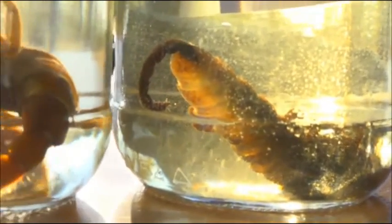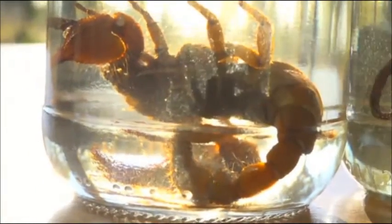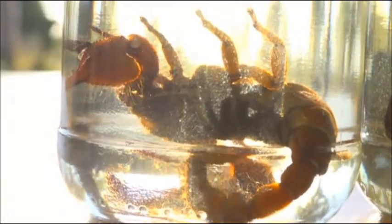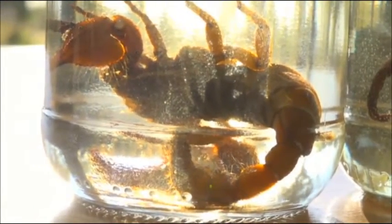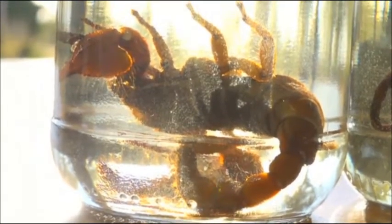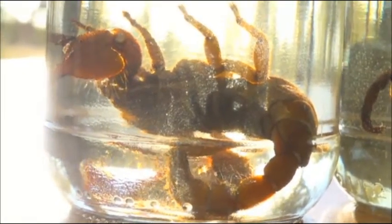And one of them is called a burrowing scorpion. That's the one over here. That's called a pistithalmus. And while he looks very big and scary, he's actually pretty harmless. So he'll give you a bit of a nip like a bee sting. It won't hurt very much.